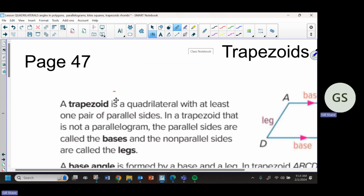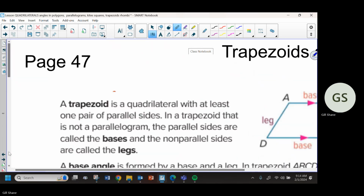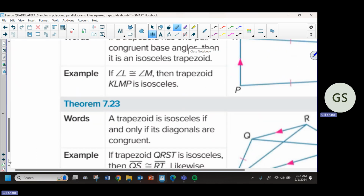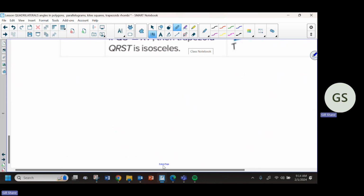So what do we know if we have an isosceles trapezoid? There's some theorems we learned. What are the things we know? Oh man, I don't have one. I'm wrong. So what do we know? Oh, and I got bad news about that.